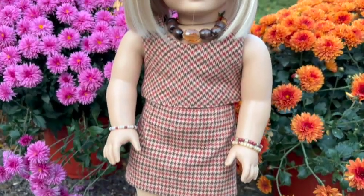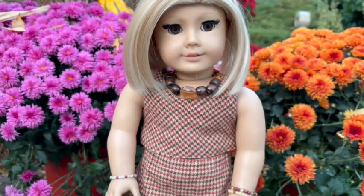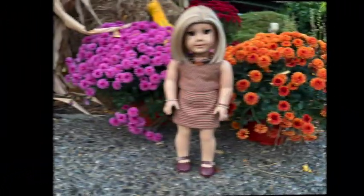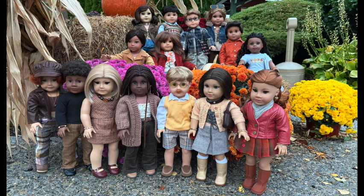Her necklace, top, and skirt came from an Etsy seller, and I purchased it many, many years ago, and that seller does not have a shop anymore. She's wearing kit shoes from the chicken keeping set. You may already know this, but I'm just going to mention it. I made her bracelets, and that pretty much wraps up her outfit. Now I have some group shots of all of them together.